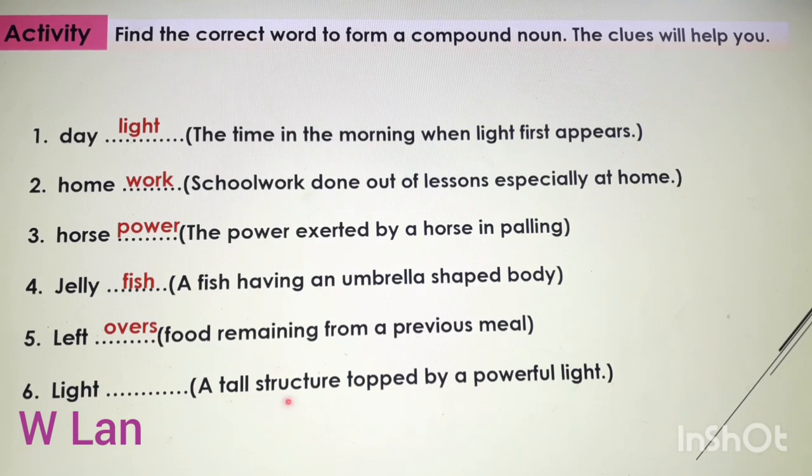Next one. A tall structure topped by a powerful light. So what is the compound noun? The first word is light. So second, house. Lighthouse. That is the compound noun. Okay, we successfully found the correct compound nouns. Okay, let's go to the next slide.